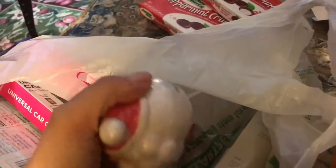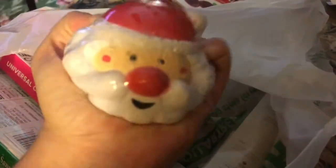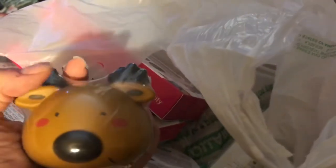I found Squishies. I got a Santa one. So there's a Santa Squishy. And I also got a reindeer squishy. But these were mostly sold out. They're pretty popular. But I picked those two up.